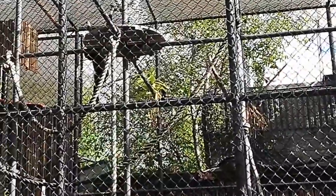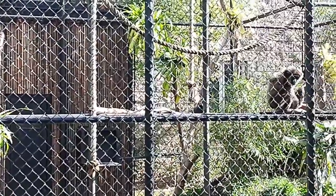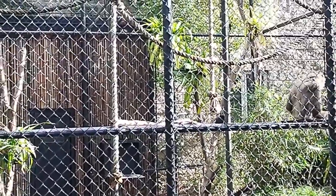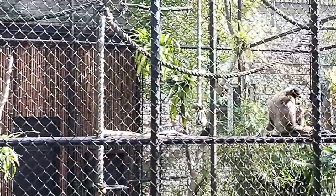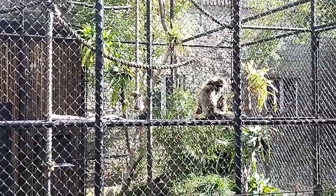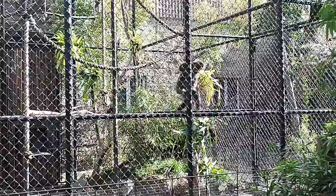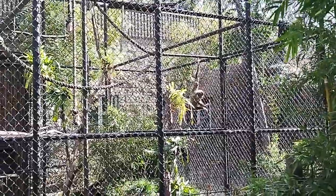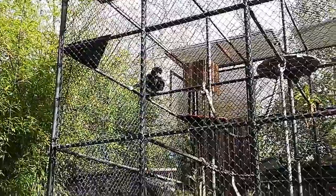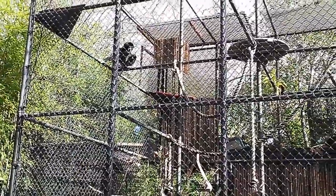See him walking? Oh no. Wow. Right there. Look at me. Look at the monkey swinging. Yes, monkey. It's a monkey. Yes, two monkeys.